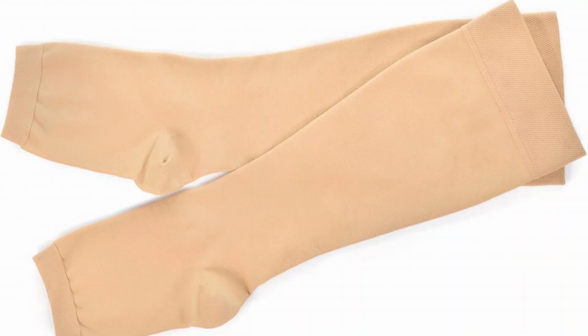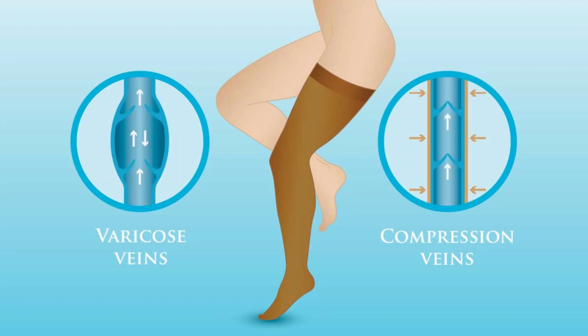Compression stockings. Wearing compression stockings all day is often the first approach to try before moving on to other treatments. They steadily squeeze your legs, helping veins and leg muscles move blood more efficiently. The amount of compression varies by type and brand. You can buy compression stockings at most pharmacies and medical supply stores. Prescription strength stockings also are available and are likely covered by insurance if your varicose veins are causing symptoms.